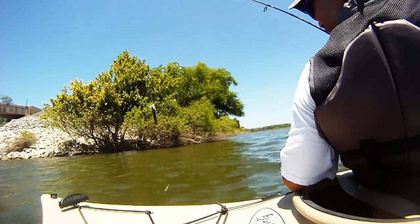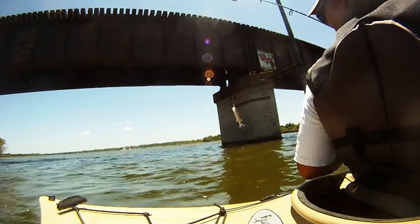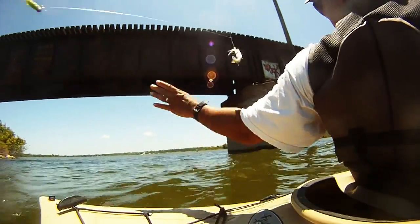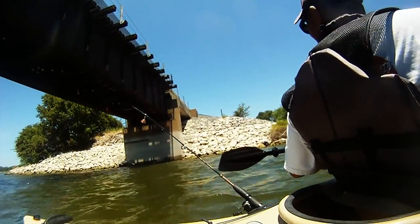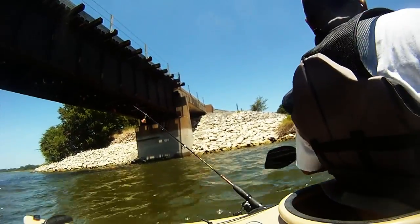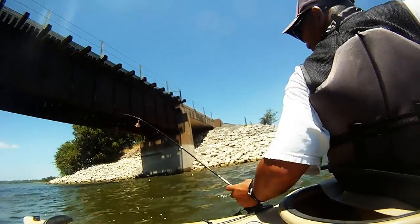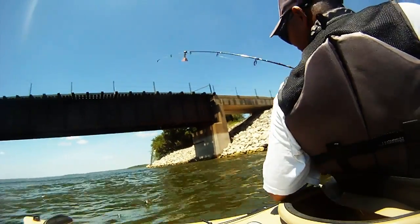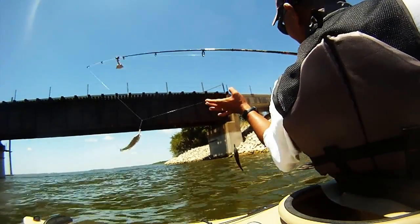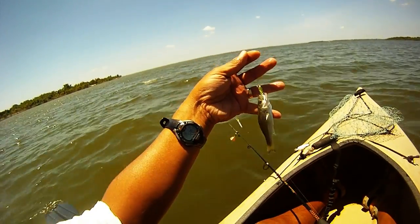Got another one to hit. And that stayed pretty consistent as we were going back and forth under the railroad tracks, or the railroad bridge. And pretty much had a good time at it. One good thing was we were out of the wind, so it wasn't nearly as hard paddling. Here's a double that we ended up getting in this case. Got multiple doubles this round with bass as well as white bass.